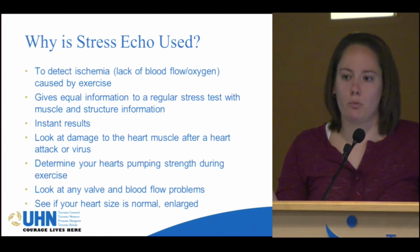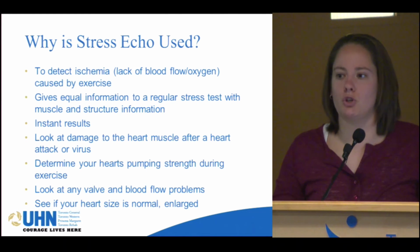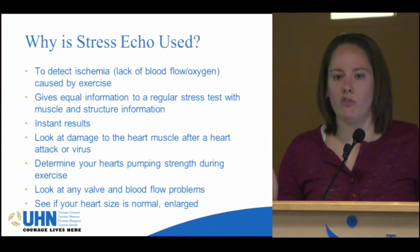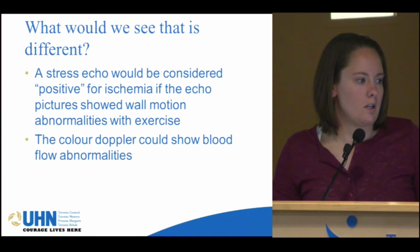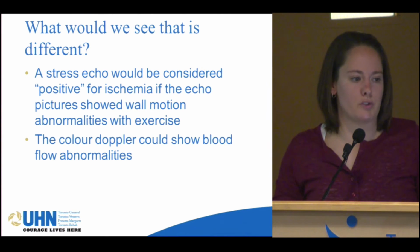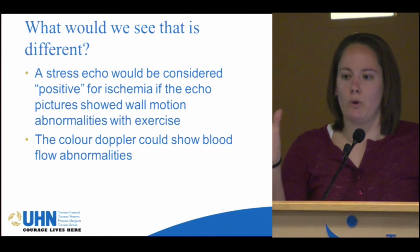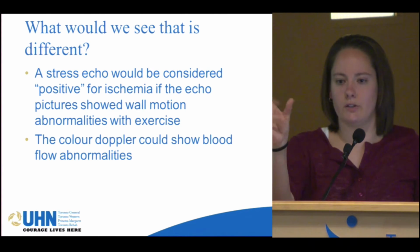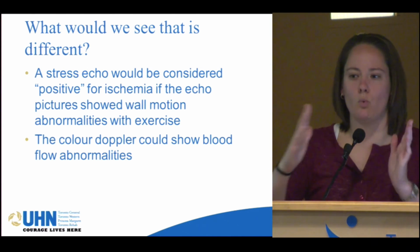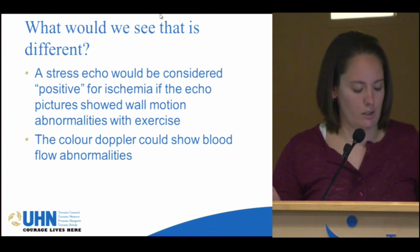Is the blood flow going properly through the heart? Has your heart enlarged from high blood pressure or from your heart attack? And we want to see if there's any valve problems. So a stress echo is considered a positive test for ischemia if the echo shows wall motion abnormalities. So what that means is when the ventricle goes to squeeze, for example, it's not squeezing in sync. So it kind of looks like it's a bit wobbly. It just looks like it's not doing a proper squeeze.